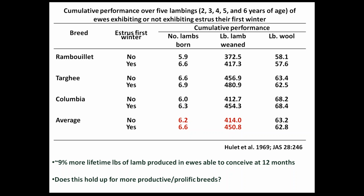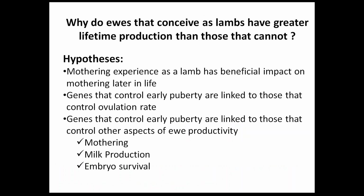If you think about it, that's a pretty powerful thing for lifetime productivity. The ability to breed as ewe lambs is probably a reasonable selection tool to find the most productive sheep for the rest of their life. Does this hold up for more productive or prolific breeds? I've got to think so, and perhaps it's even more dramatic. I can't really say because I'm not sure we have the data to say that. But certainly in these kind of moderately productive breeds, it's definitely a phenomenon.